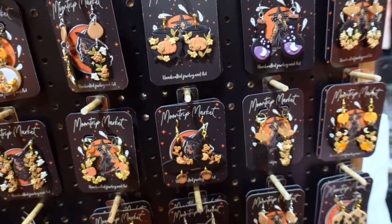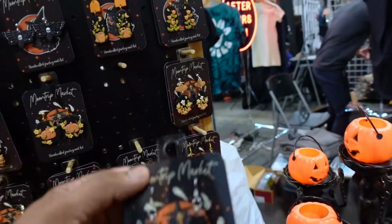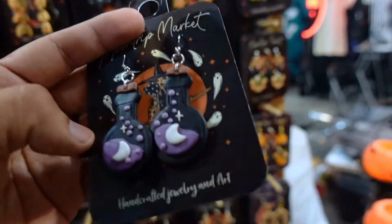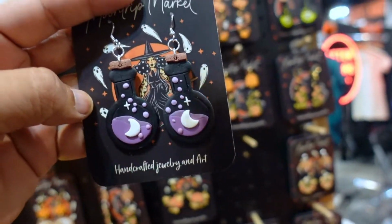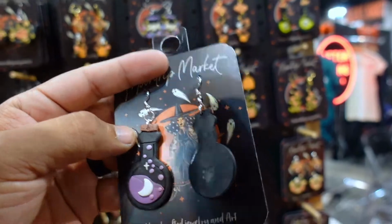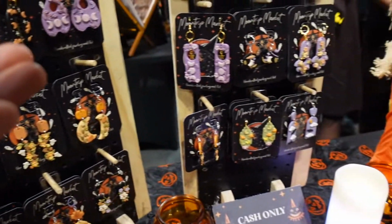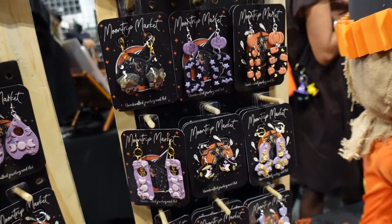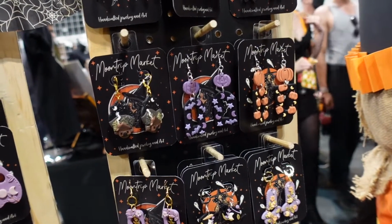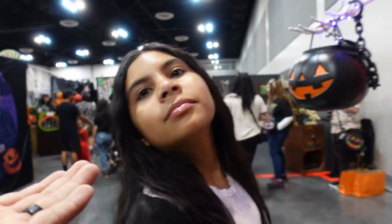Wow, now this is the autumn and fall and Halloween vibes right here. This right here, look at this. So, if you guys love Hocus Pocus and cannot wait until the movie comes out, this is something that you guys need. Look at these right here, check them out. Oh, wow, absolutely incredible. Definitely find them on their Instagram and find them where their next event's gonna be at. This is something not to miss.